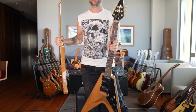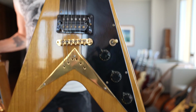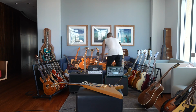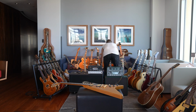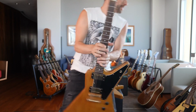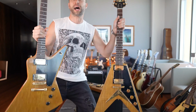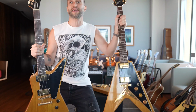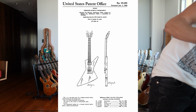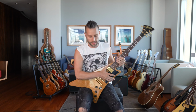The Flying V, this being Neil Sean's 1982 Flying V. Oh man, this is terrifying. And the third one being, so hold on, let's see the family photo. Oh, look, it's a different Flying V. So we have the Flying V in 1957. We have the Explorer, which is originally the Futura. And then we have the Gibson Moderne.